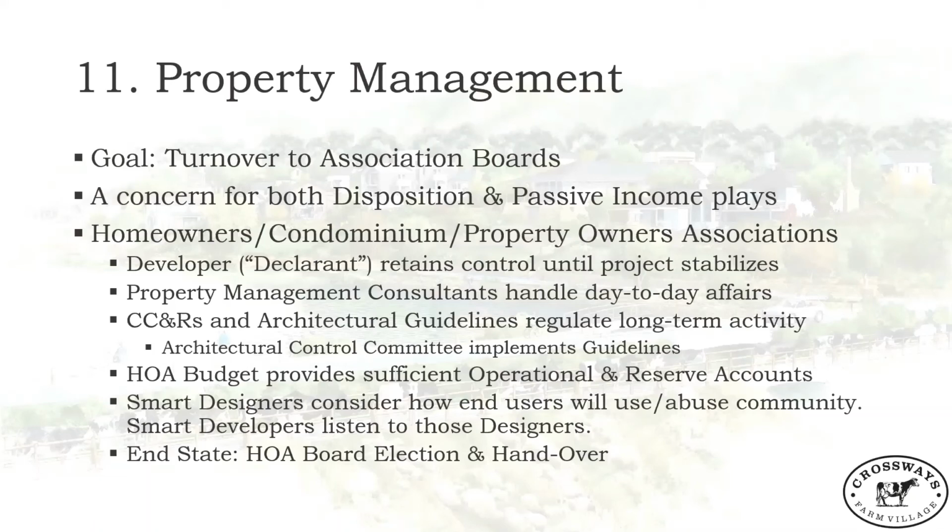Most developers make those restrictions. They pawn the job off to the youngest land person in the office, which was usually me for the last 3 years. And they make them write the rules, and that person doesn't know a damn thing about what's important and what's not important. And so the community is left with a set of guidelines that are probably more onerous than they need to be. Maybe they regulate how high the grass can be and when you need to mow, things like that. They're too invasive. And what really needs to be focused on here is stuff that's inherent in that form-based code. And that form-based code should really guide a lot of these decisions.